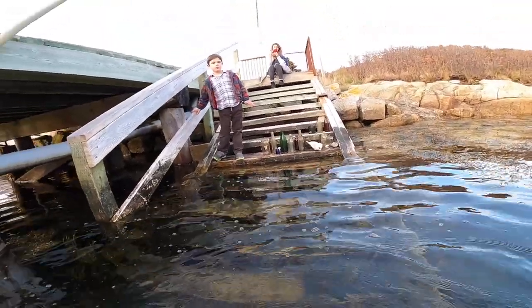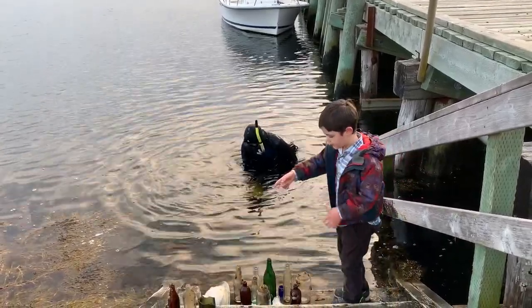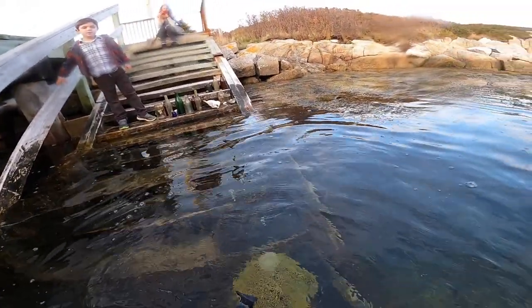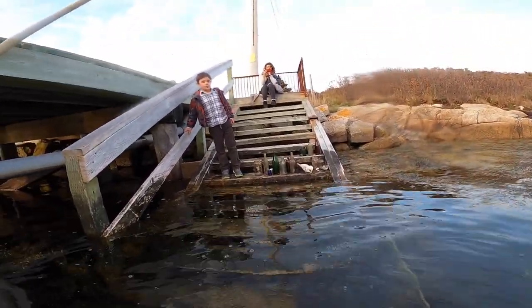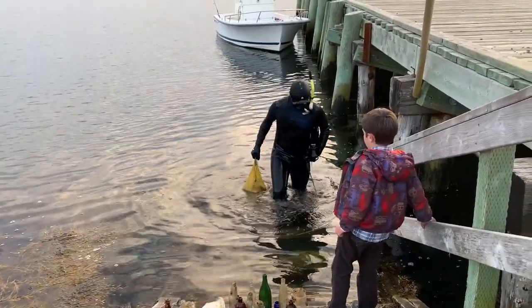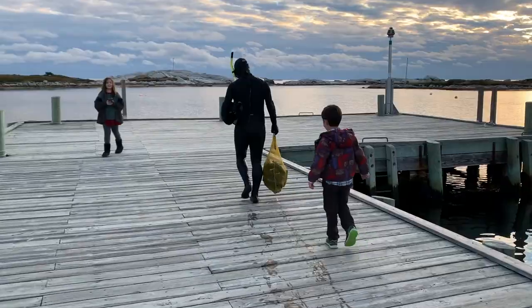Tide already came in that much, eh? That's crazy, eh? I've been sitting here on the end of this dock, on these steps, with my feet dangling and not even touching the water. That's crazy. All right, bud, let's go take a look at our treasures.